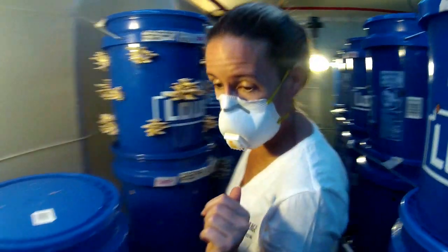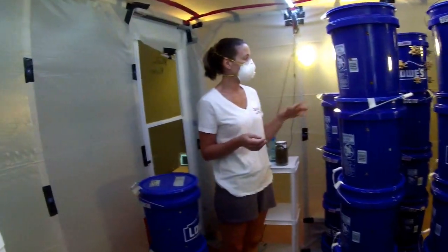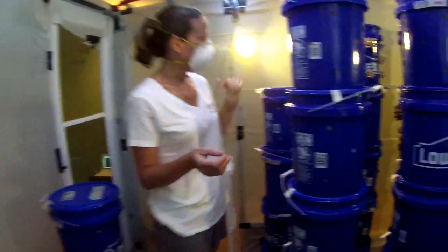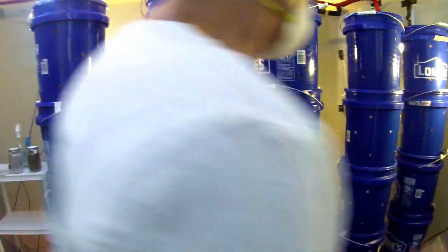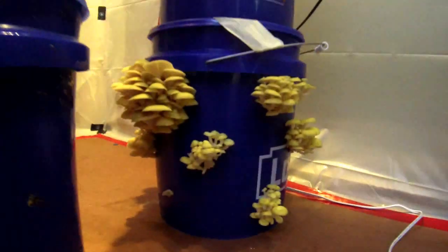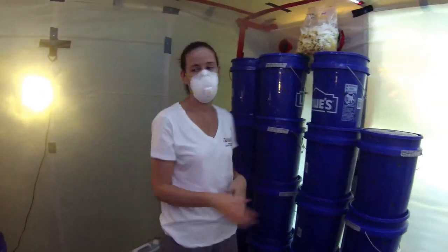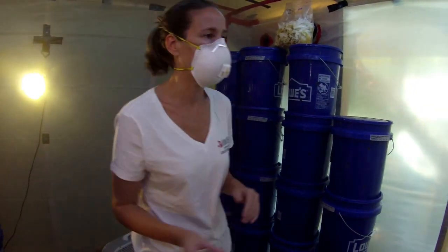So I've got a variety of oyster mushrooms that are growing. A lot of things are not fruiting right now, but as you can see, I have a variety of oyster mushrooms as well as these really cool golden oyster mushrooms. I'm trialing those right now. I'm very excited about them. And these buckets back here, I just packed them, so while they're over here colonizing, they don't need to be in the area where I'm about to harvest.